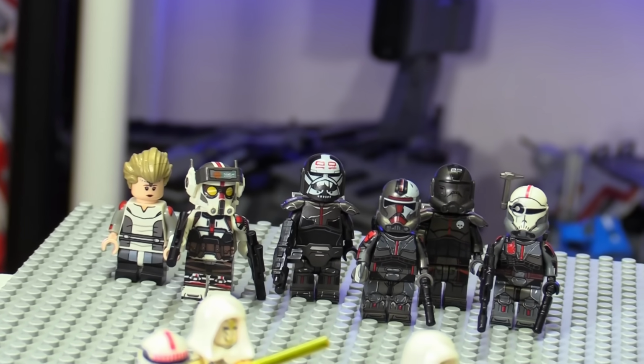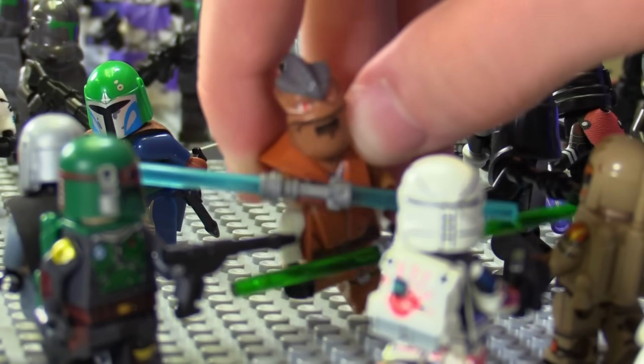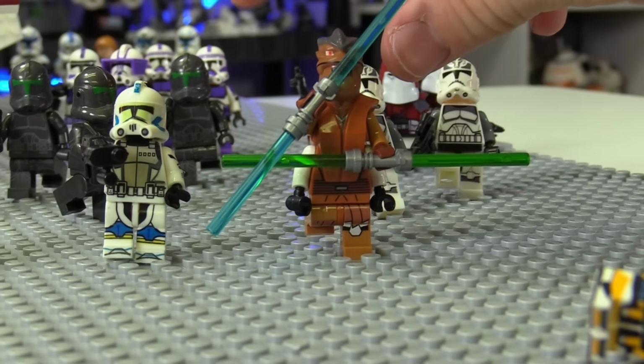Finally, I'm not sure what to do with the Bad Batch, so I'm just gonna stick them in the back and kind of have them sit this one out. Oh, did I mention Krell's also on the good side this time? I don't know, I felt like it would be weird if I had all the Jedi on different teams.